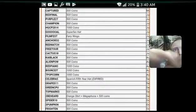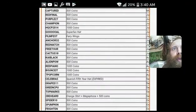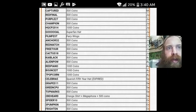This one's better, I think. Captured, Red Final, Purple 27. They always refer to themselves as the purple whatever. Oh, this is how I found out about the 5 O's. That's right. Goal with 5 O's. Anchor. We know what I said about the anchor and the anchor, shield, umbrella, scythes of Saturn, Cactus 18.